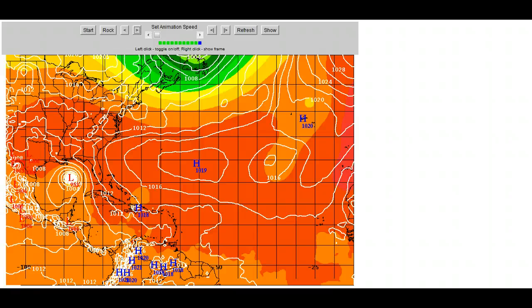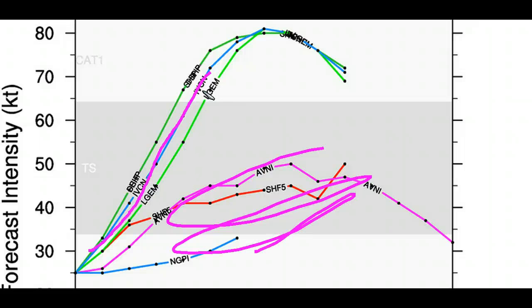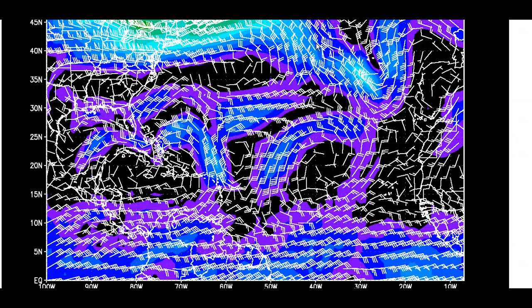One of the things is, if we look at the intensity models, we notice very good agreement from the best models. Just ignore these down here, but these are some of the best models up here, and you can see they take it to a hurricane by day 2 and 3, and then they start to level off after day 3 and 4 over here and start to weaken it. And the reason this would be is because it would start running into the Tut.